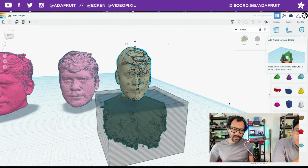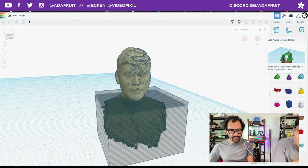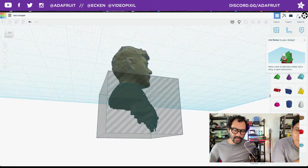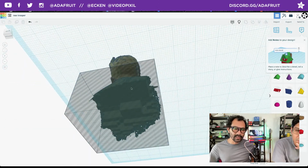So F to focus. Let's go ahead and hide all these guys. You said Control H, it's Shift H. No. There you go. Control H to hide, and this is what it imports. But look, if you were to import this into Blender or Fusion, you're going to get an open-ended geometry. Yeah, all of this inside would be open.